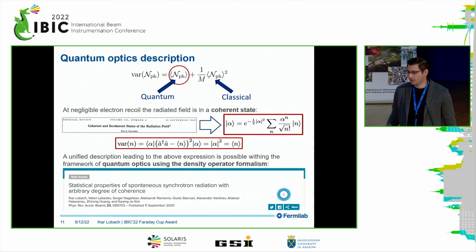Previously, we derived an expression for the second contribution to the fluctuations by considering the interference between the classical electromagnetic fields produced by the different electrons. In this approach, the first contribution would have to be added by hand, because it is purely quantum in nature. However, we were wondering if there is any unified description that could produce both contributions rigorously. And after some consideration, we found such a description within the framework of quantum optics using the density operator formalism, and we presented these results in this PRAB paper.